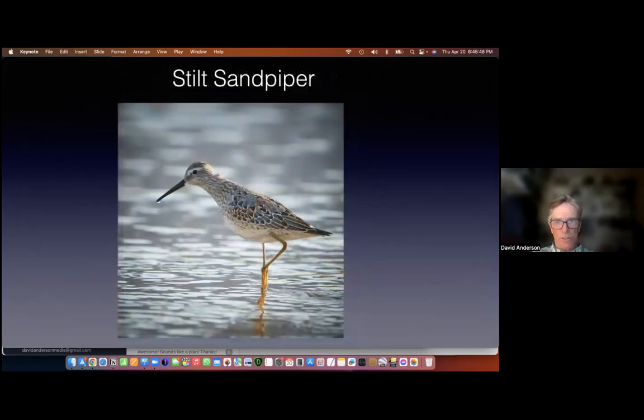Same with the Stilt Sandpiper. These are even bigger than the pectoral, a little bit bigger, and they have a long bill. But notice their legs are kind of even a brighter yellow, and their posture is much more upright. The positioning on their legs seems to be a little bit further back, so they often seem to stand taller.